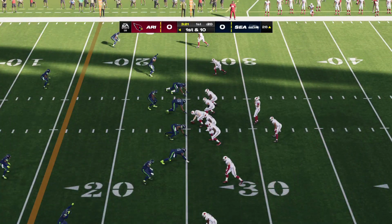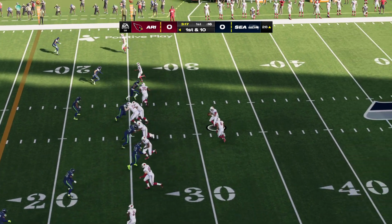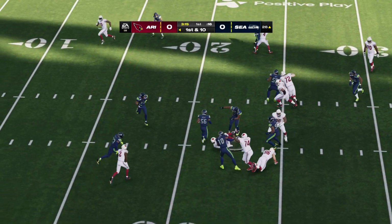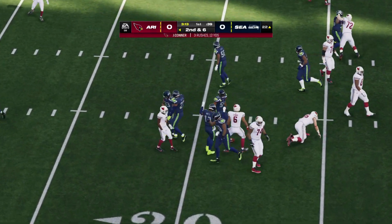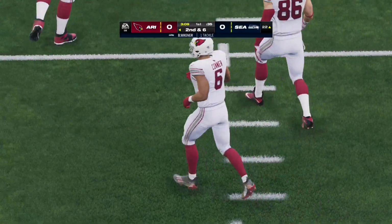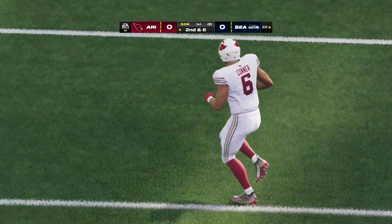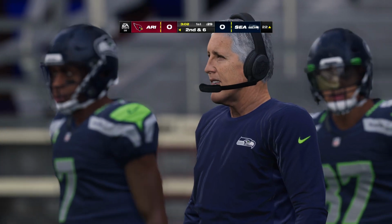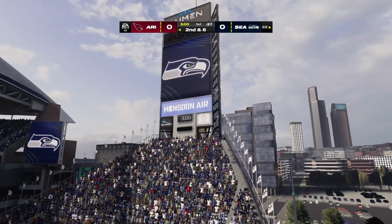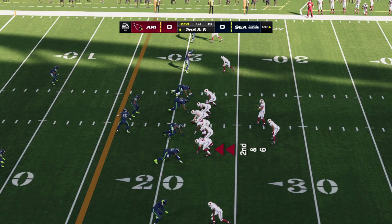No, it won't, because when he gets going, now it opens up opportunities on the perimeter because that'll draw the defense towards him in the middle of the field. Now your wide receivers will get involved as this game goes on. And he'll manage to pick up about 4. It's 2nd down. 2nd and 6.